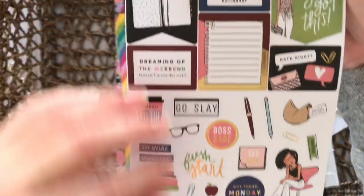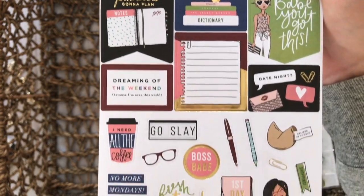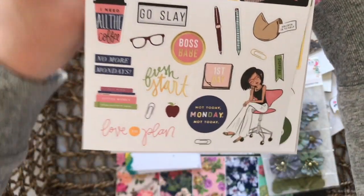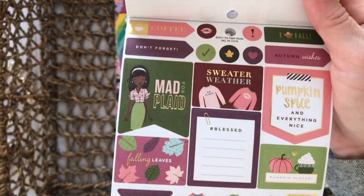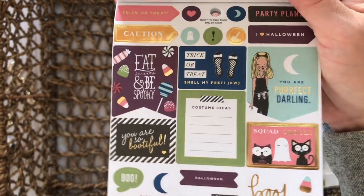July, little August, little September action. This is a pretty little autumn sticker set. Pretty colors. I really like that color set that they decided to go with.